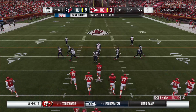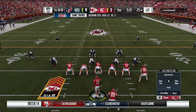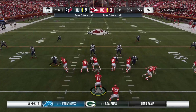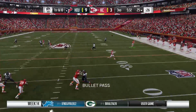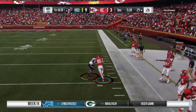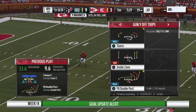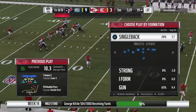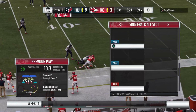Mahomes will lead the Chiefs up, 1st and 10 at their 25-yard line. They go back to the air here after the INT on the last drive. That's to the right side, complete to Kittle. That one goes for 36 yards. Well, even after all those interceptions, he's not deterred, still confident to go deep at work there.